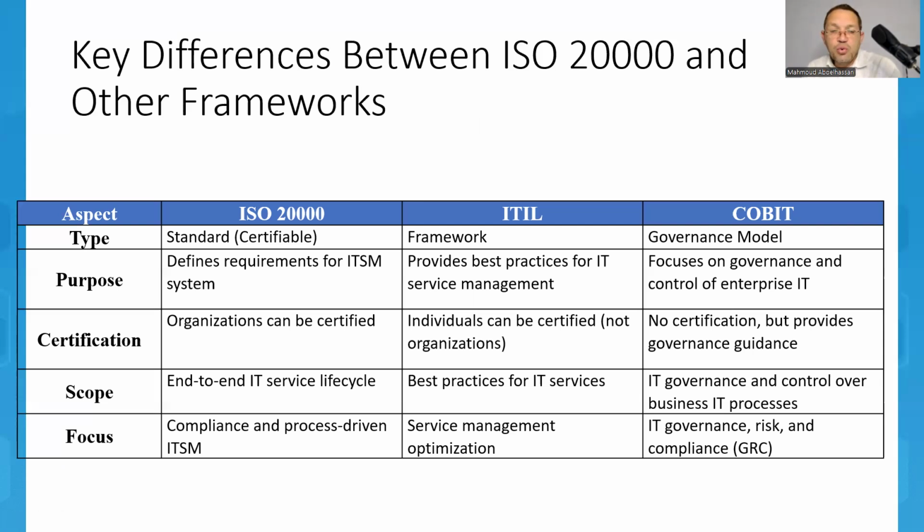The scope of ISO 20000 is the end-to-end IT service life cycle. And for ITIL, the scope is best practice for IT services, and the scope of COBIT is IT governance and control over business IT processes. The main focus of ISO 20000 is compliance and process-driven IT service management. And ITIL focuses on the optimization of service management, and COBIT will help us to govern IT risk and compliance, which we call GRC.